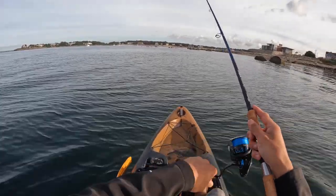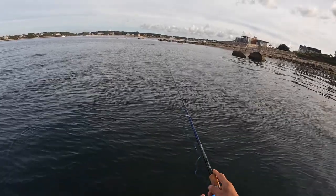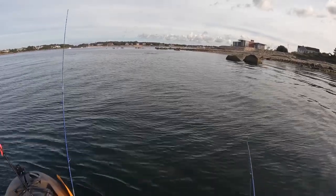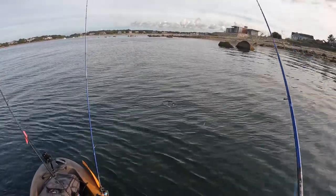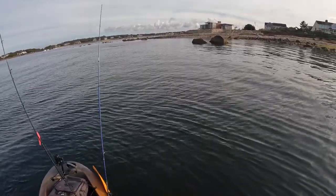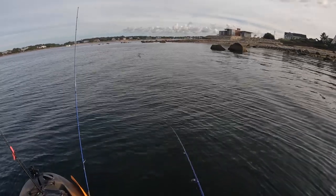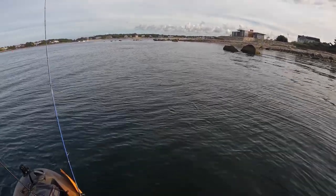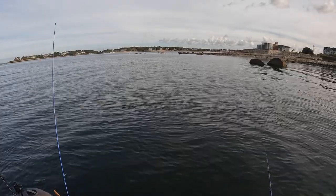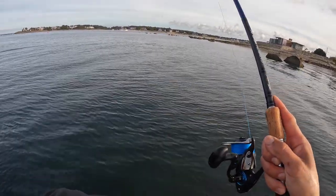Scoot up a little bit. Can't tell if those are stripers or, ooh, those are not stripers. Missed him twice. Got him. Got him. Oh, thank goodness.